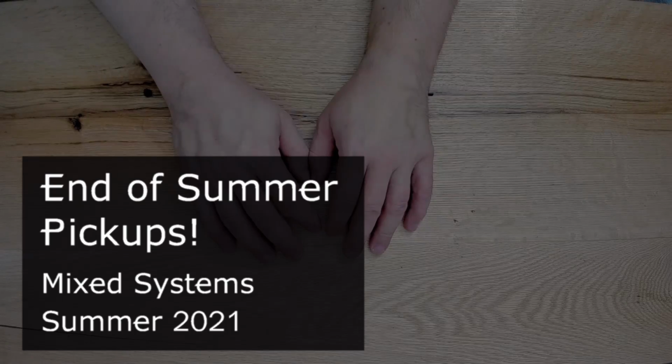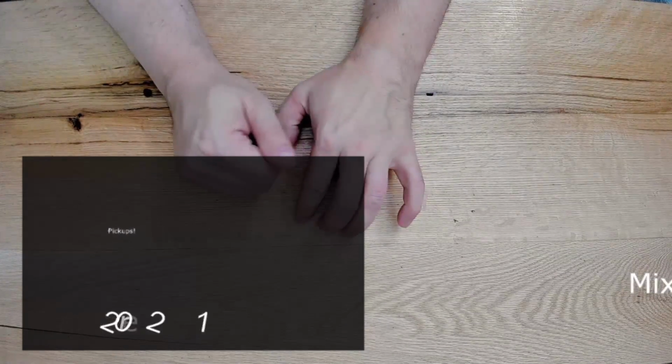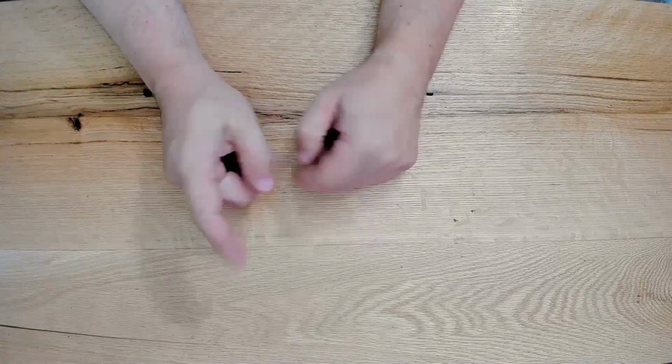The end of the summer is finally here, and by this point, I've managed to get to all the different retro stores that I wanted to visit this summer. I even got to one that was slightly out of range. I made a trip of it last week, actually.